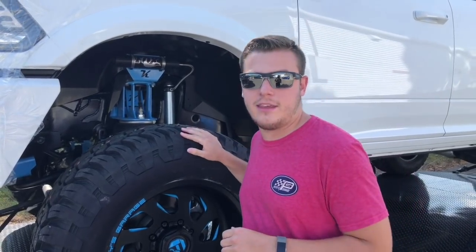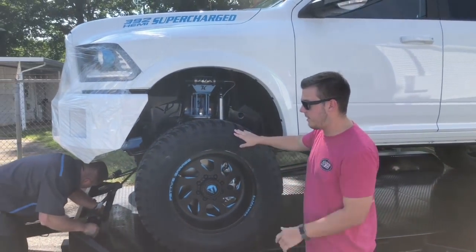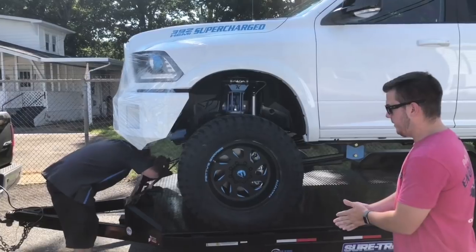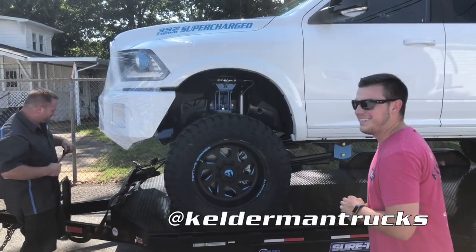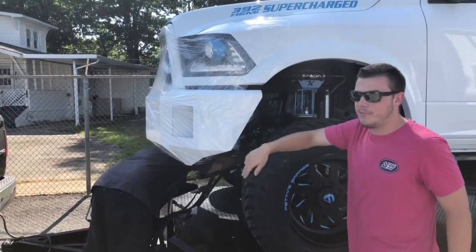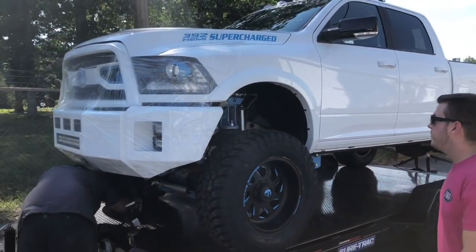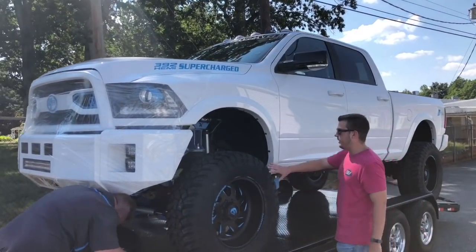Behind me you see we've got the Kelderman Ram 2500 supercharged. Mitch is getting strapped in. I think last week, Mitch, you were buttoning up the supercharger on this thing, and now we're buttoning up the strap. Heading to Pennsylvania, we got it all masked off so that the bugs don't mess up that beautiful white paint. I don't think it had wheels and tires on it last time.